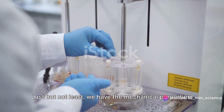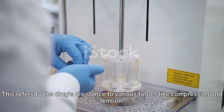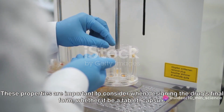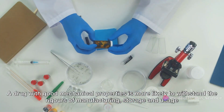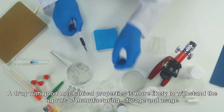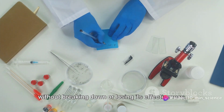Last but not least, we have the mechanical properties. This refers to the drug's resistance to various forces like compression and tension. These properties are important to consider when designing the drug's final form, whether it be a tablet, capsule, or injectable. A drug with good mechanical properties is more likely to withstand the rigors of manufacturing, storage, and usage without breaking down or losing its effectiveness.